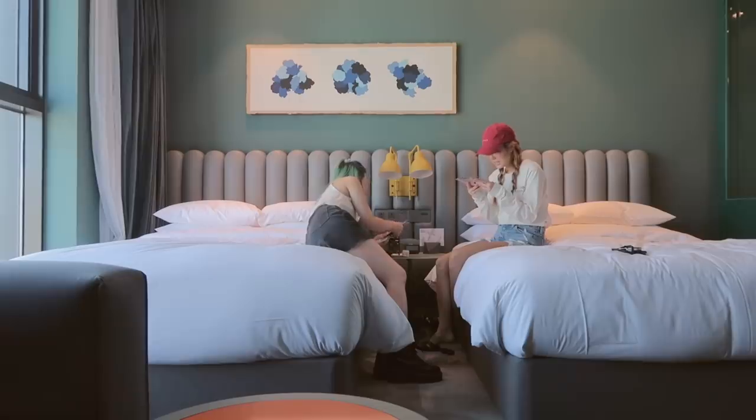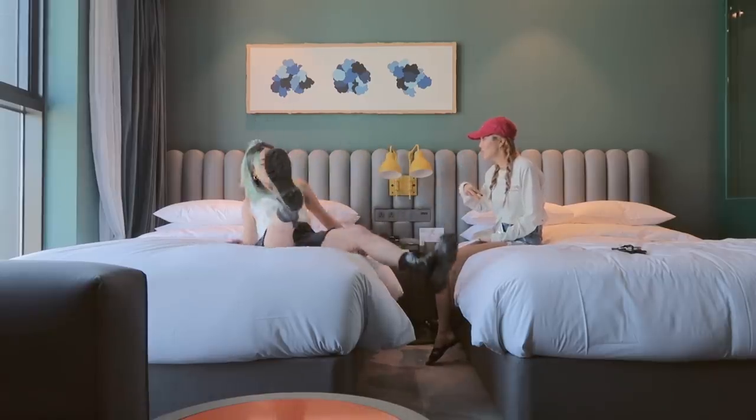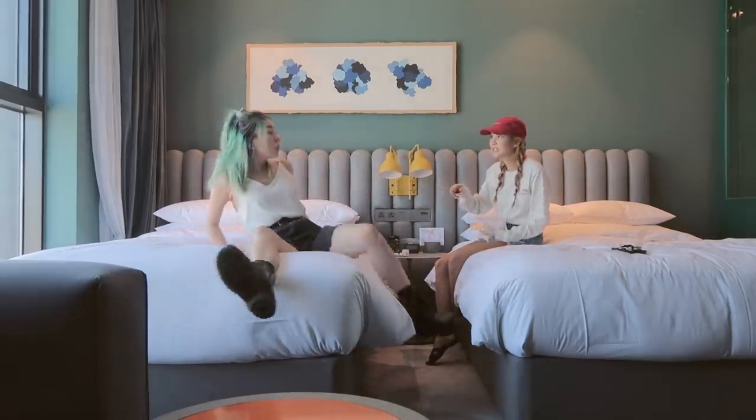They probably thought 4 people were staying here because this is a big room. Originally there should be two twin beds, right? But we got 2 double beds. Oh, this is a double bed.